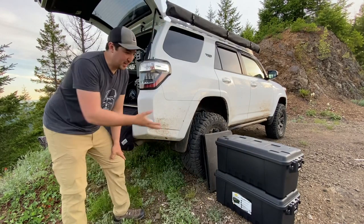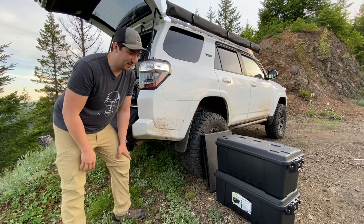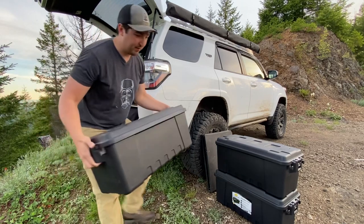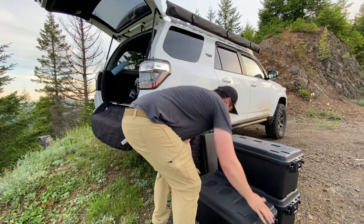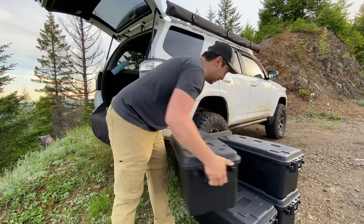Funny, I actually have my air mattress and sleeping bags and everything for my entire family, and I'm not going to use any of it. And in here, I actually have a bunch of cooking gear, and I'm not going to eat dinner. I already ate dinner tonight at home. And this is the heavy one. It's got all of my recovery gear in it.